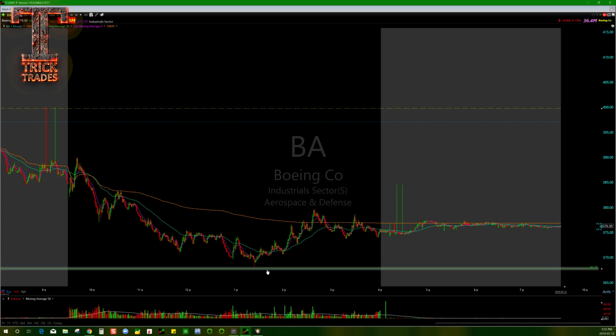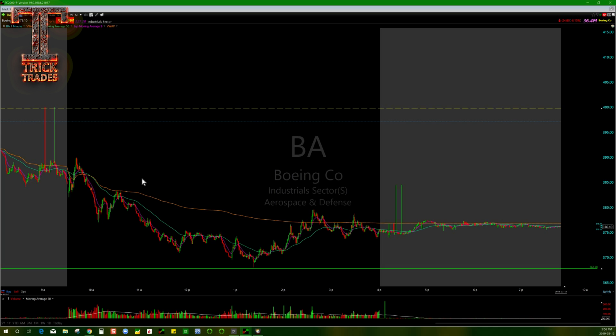Again, this was not laid out after the fact at all. This is all done live, pre-market, part of the small basket of stocks that I go over each and every morning. And there's more. It's not just these three stocks that I'm showing you. I'm showing you only three because I want to keep this a nice, short, sweet little video for you.